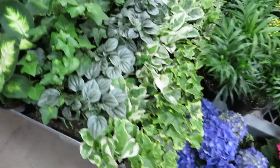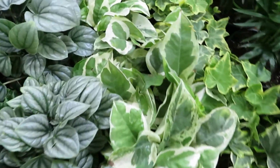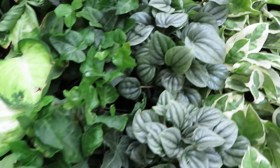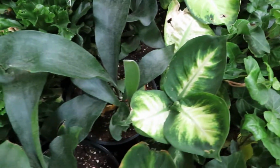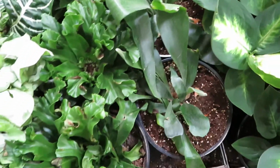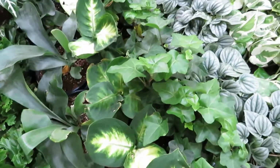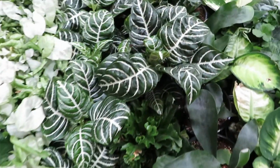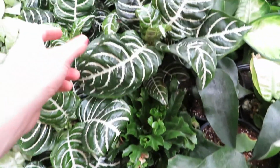Ivy. I think this is Pothos and Joy, Peperomia, more ivy, Diffenbachia. Here's some staghorn ferns. And these are all between like $5 or $6 and $10 each. Most of these are like $6 to $10 each.